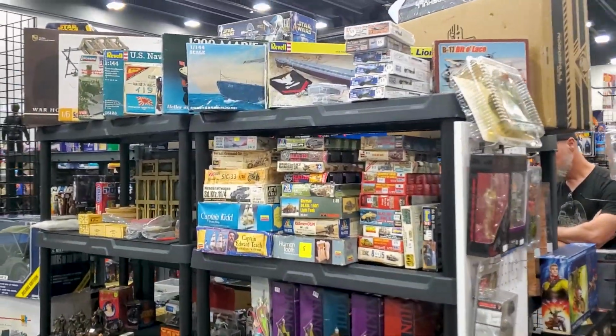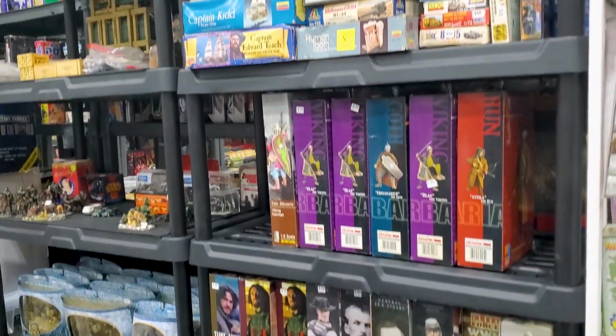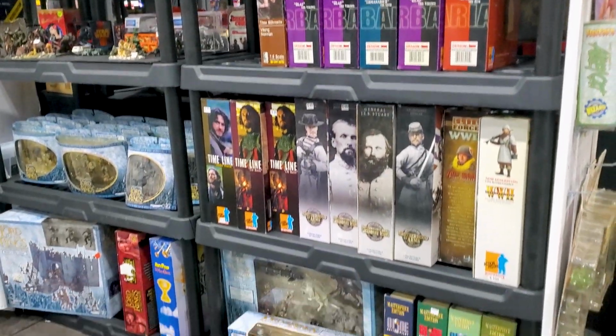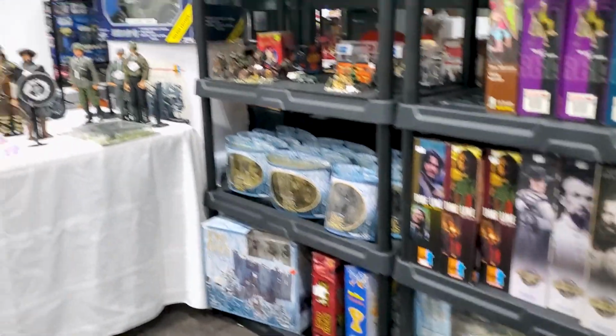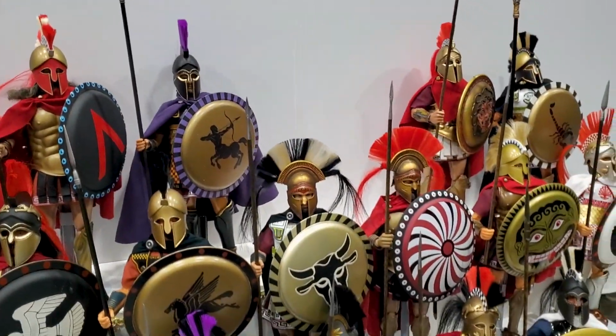This booth had all kinds of 1/6 scale figures that I'd never seen or heard of, but I talked to the guy a little bit about them. They're really, really neat. All kinds of historical ones. We got some different Spartan warriors or Greek warriors over here. Looking really cool.